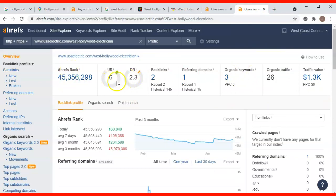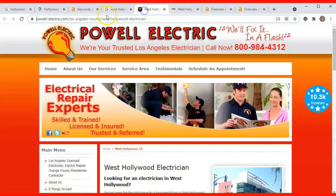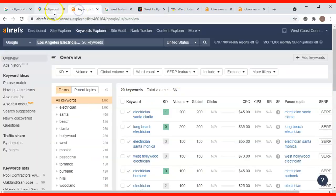USA Electric, same thing. Not really a strong site. Again, their only referring domain is probably from their homepage. They're ranking in 3 keywords, they're getting 26 hits a month, and their traffic value is estimated at $1,300. So, definitely stuff that you could beat out if you really wanted to attack that keyword, and that's just one of them.